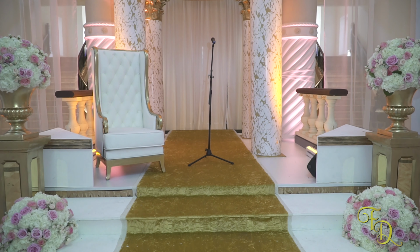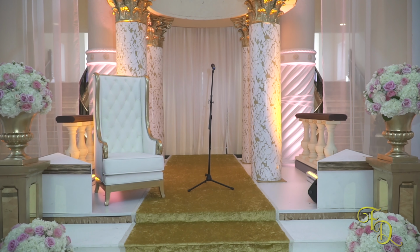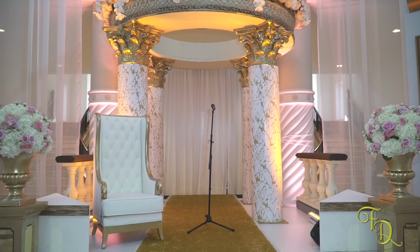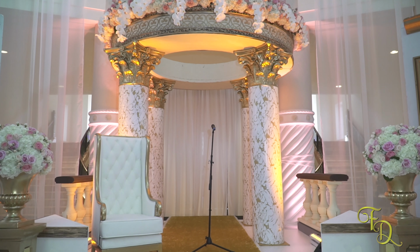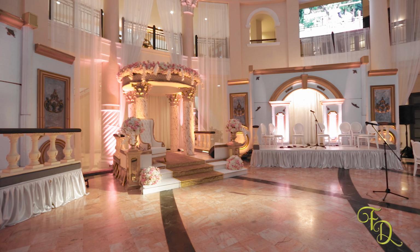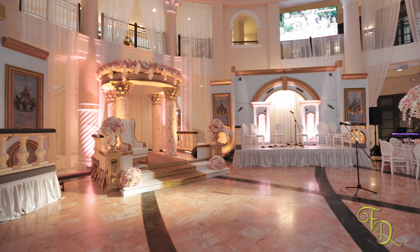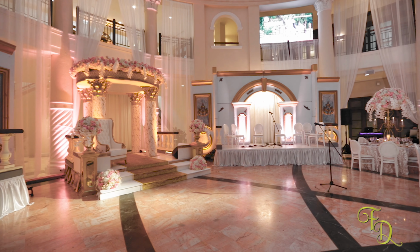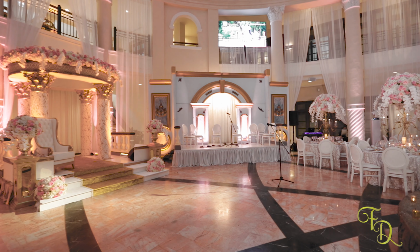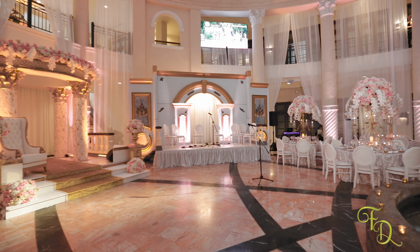For the center stage, we took one of our marbled gazebos and placed that in the center, and of course did a beautiful grand floral arrangement off the top of it. It really fit that room perfectly. It almost looks like it belongs there, and I think that was one of the things that we were going for. When you achieve that, it's a really good feeling to see how it all came together and was put together seamlessly.